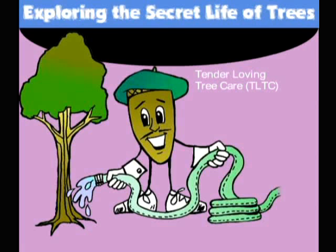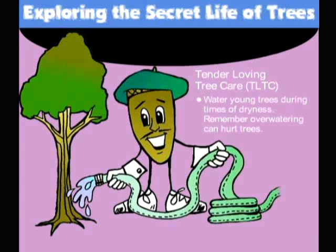Let's try some tender, loving tree care. That's TLTC. Water young trees during times of dryness. Remember, overwatering can hurt trees.